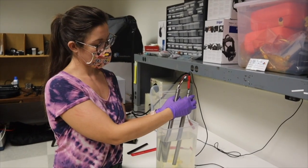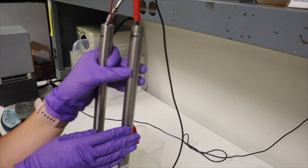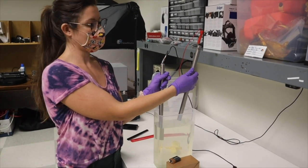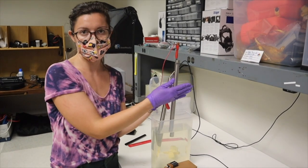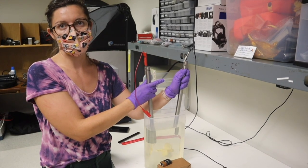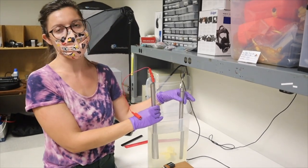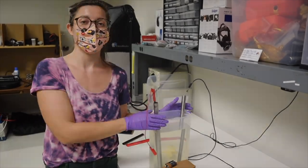So what happened was we have a positive and negative terminal, and electrochemistry has a lot to do with charges and how chemicals react to those charges. In this case, our chemical is water. So oxygen likes going to the positive terminal because the negative charges are attracted to positive and repelled by the negative, whereas hydrogen is going to the negative terminal because hydrogen is positive and it's repelled by the positive. Which is why when it was forming the bubbles, you always have only hydrogen on one side and only oxygen on the other, which makes it a great separation technique.